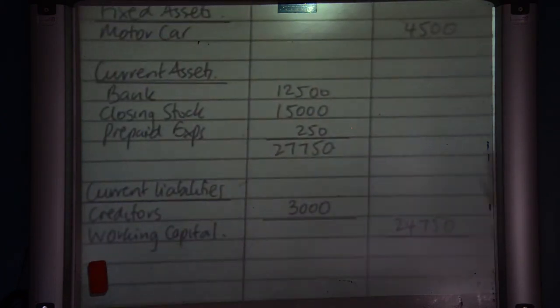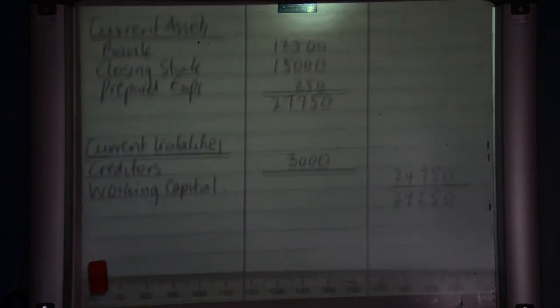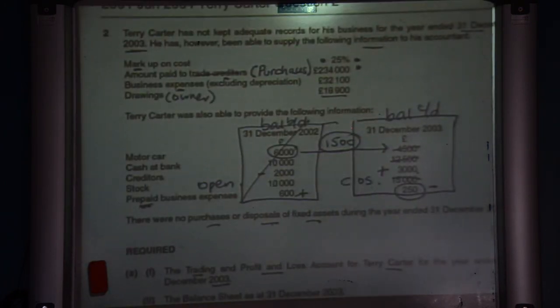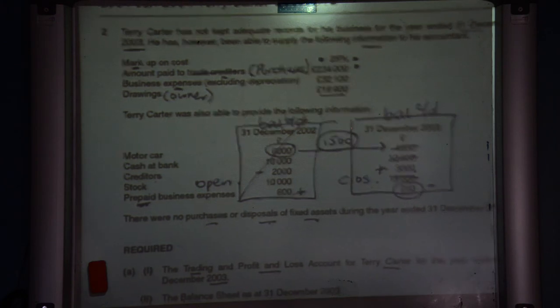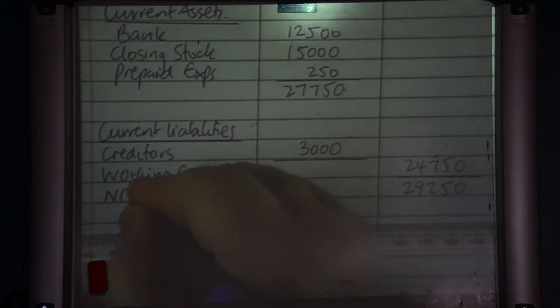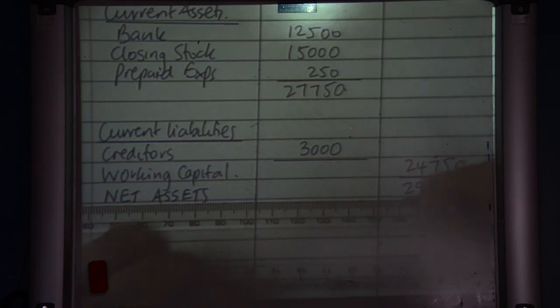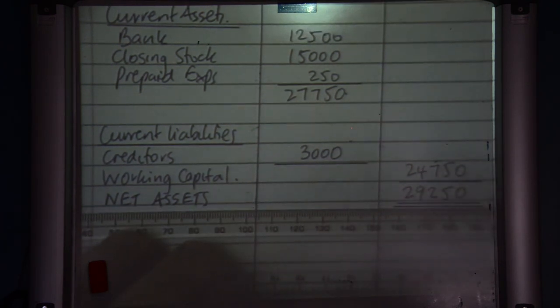Let's put together this puzzle. I'm going to add my fixed assets to my working capital to get a figure of plus 4,500, and I'm going to get 29,250 pounds, just like that. Okay, now, we would normally take away any long-term liabilities now, but in the question, this guy, Terry Carter, he didn't have any long-term loans. There were no loans in the question. So I don't need to worry about it. What I'm going to do is make that last figure there, that's my most important figure. I'm going to use capital letters, and it's my net assets. We believe that that is what Terry Carter is most likely worth.